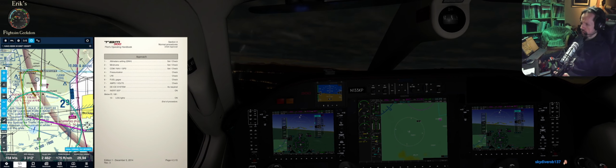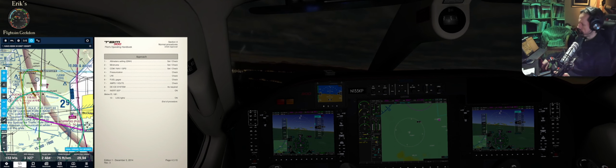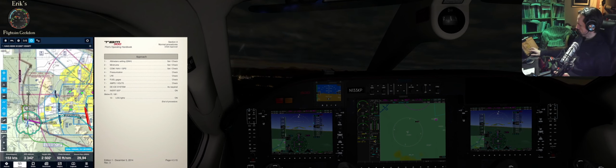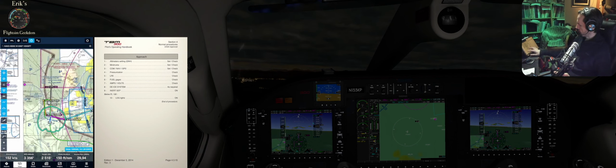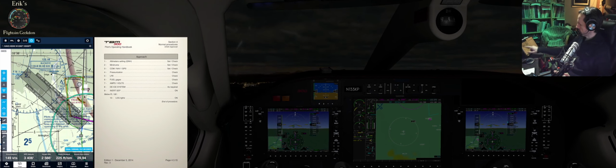I haven't heard a peep from the approach yet, but I'm gonna call them and see. So where am I? I'm from Buckeye VOR. I am 10 miles southeast from Buckeye.